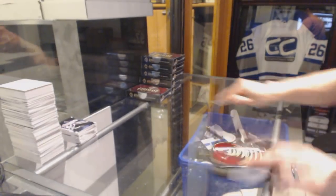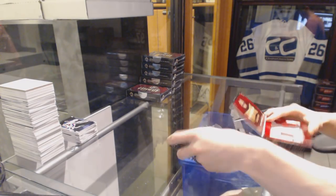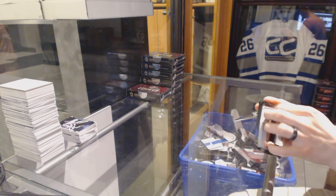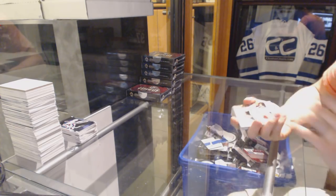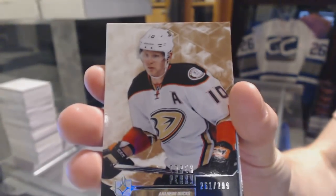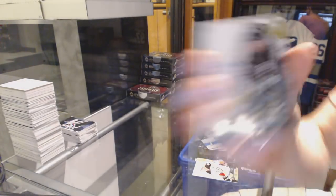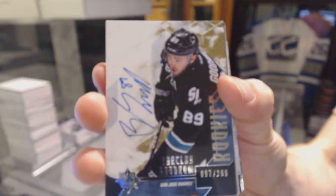All right, box four. All right, base card numbered /299 for the Anaheim Ducks, Corey Perry. Rookie auto numbered /299 for the San Jose Sharks, Barclay Goodrow.